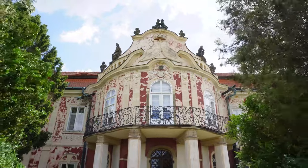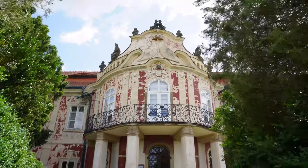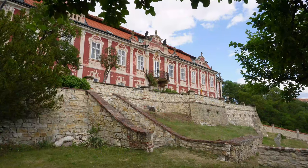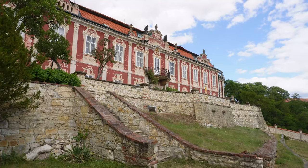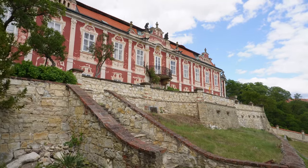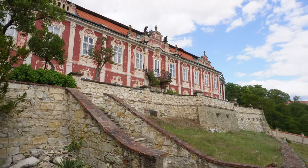At the end of the 17th century, rich citizens bought the remains of a medieval fortress originally standing in this place and built here a Baroque chateau. Later, it was converted into Rococo style by his grandson.